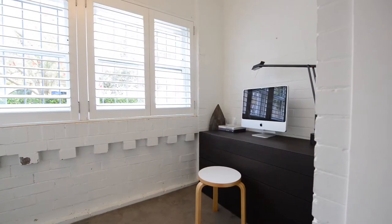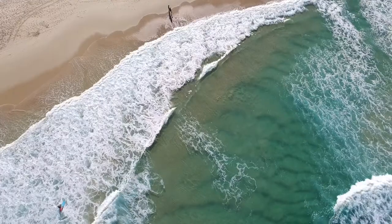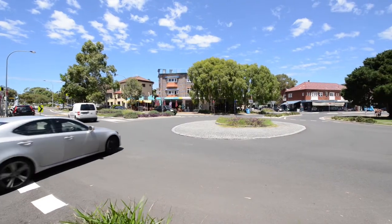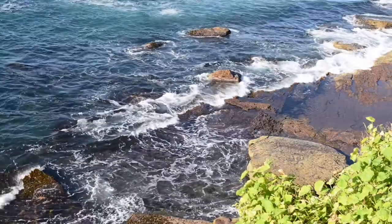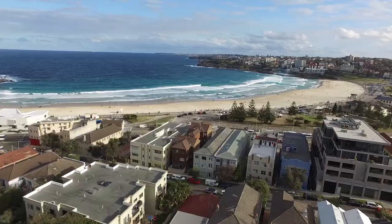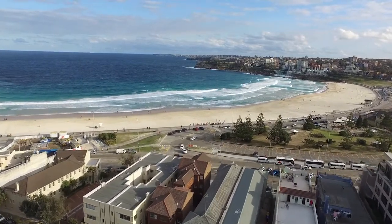What I believe the buyer will appreciate about this semi-sized apartment is that it is only footsteps to the North Bondi Village, 5 Ways, where you have an immense amount of vibrant cafes and different foods to suit any taste that you may have. It's all about lifestyle with this apartment, and you will not be disappointed.